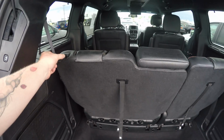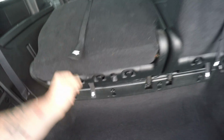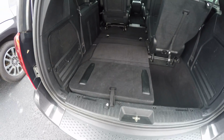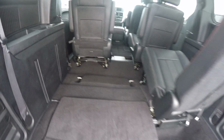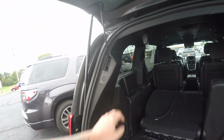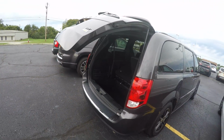Rear is pretty simple. You do 1, 2, 3 unlocks. Whoops. 3's supposed to unlock. About enough room for a piece of plywood, so you got plenty of room in here. Power rear hatch. Button that closes the power rear hatch.